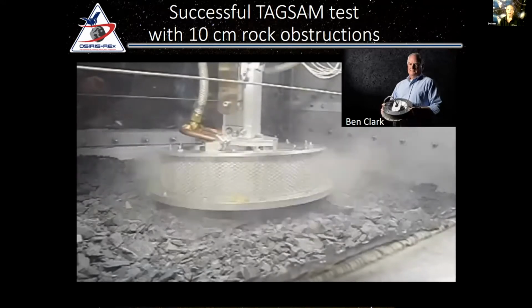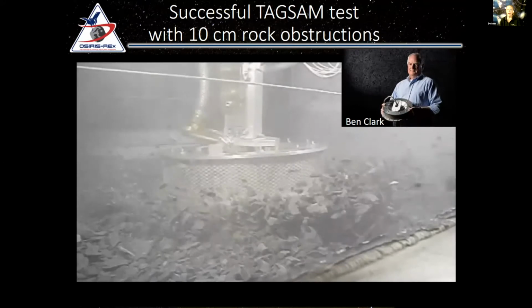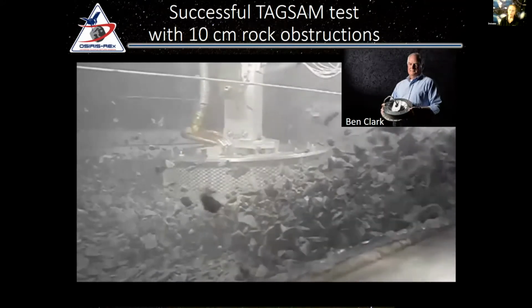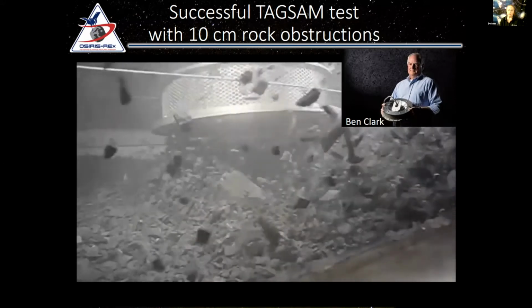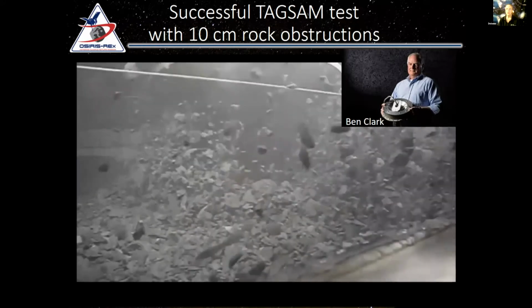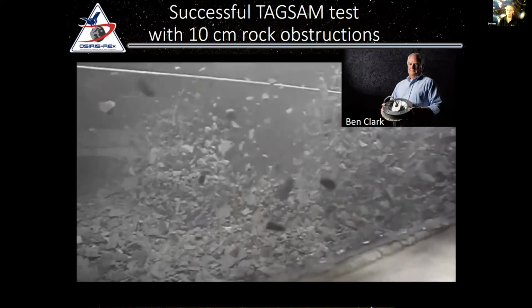Lockheed Martin conducted more than 800 tests of this device, and this is one that included 10 centimeter or 4-inch rock obstructions. And we showed that even so, we could collect an appropriate amount of sample. It turns out during our TAG event, as the collector contacted the surface, we did indeed touch a large rock, and we think that it was fragile enough that when we contacted it, it broke apart. So that was kind of an interesting comment on the structural integrity of the rocks.